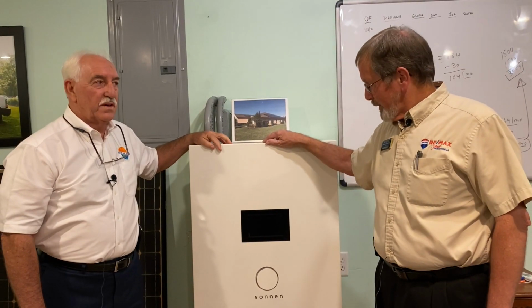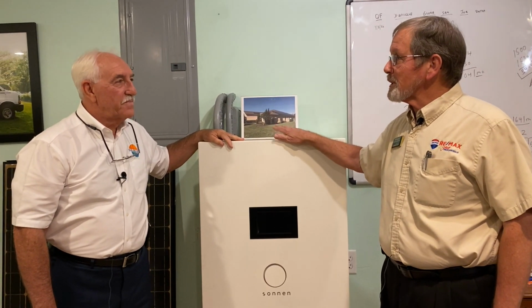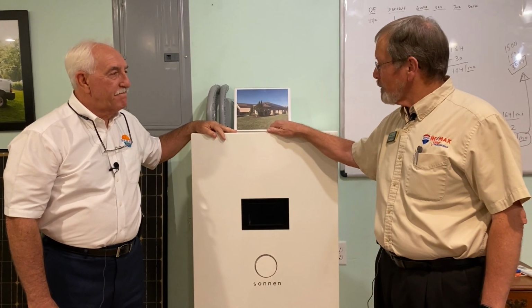Exactly. Now, you're talking about the backup systems for this solar, and you mentioned the SunVault, but right now you offer 2 others, the Sonnen and the Tesla Powerwall. Correct. Let's take a look at those while we're talking about them. Sure, let's take a look at that. So, Bill, this is the Sonnen battery backup system that you sell. Tell us a little bit about Sonnen.